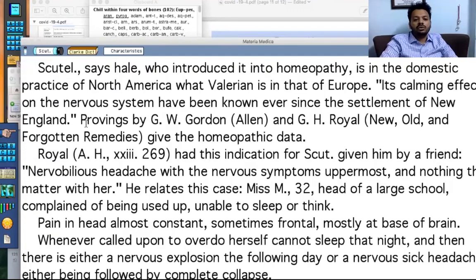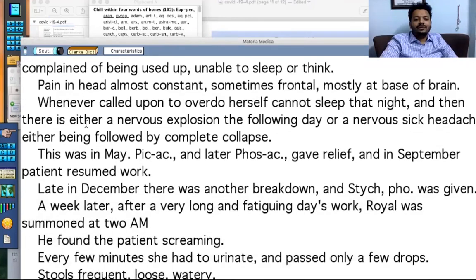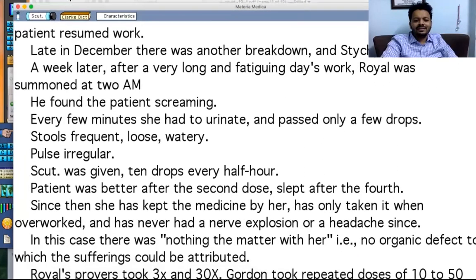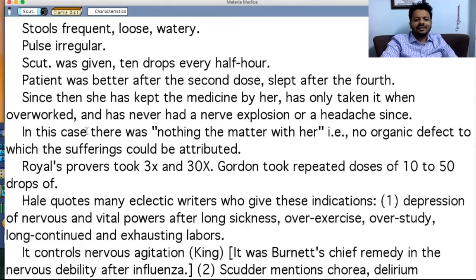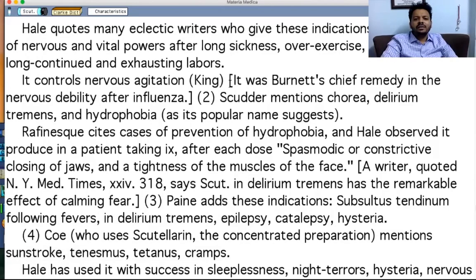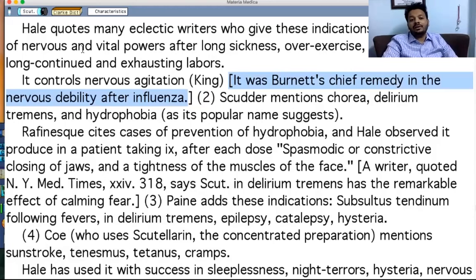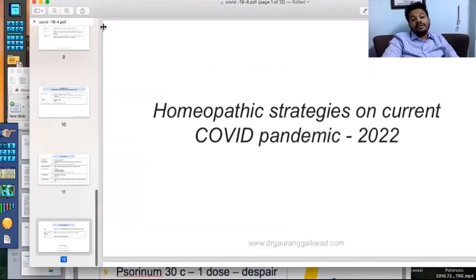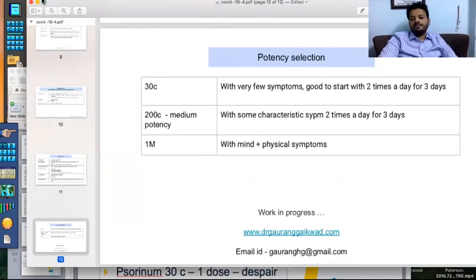See. Very beautiful. The writings. You read this book, very beautiful. It is written, it is the Burnett chief remedy for nervous debility, blank state in the mind after any kind of influenza. Scutellaria. See. Remember the remedy scutellaria. Potency selection also very important.